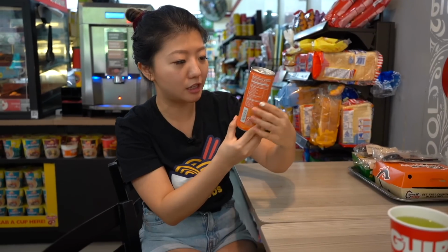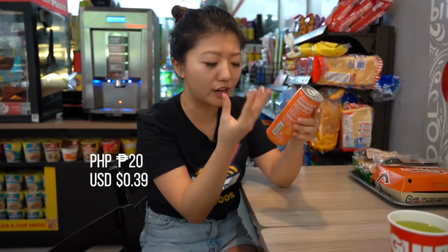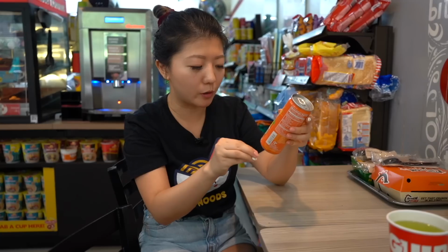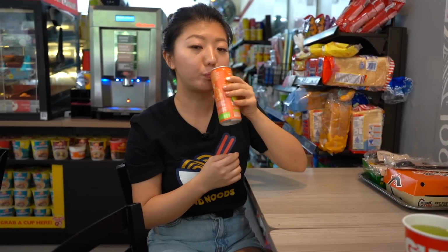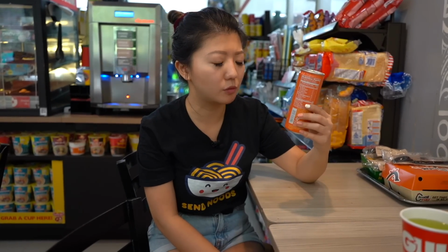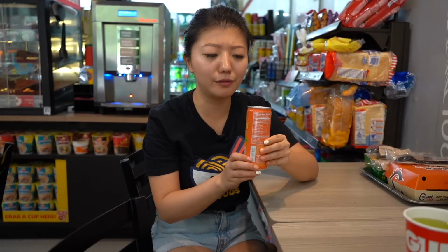So this is the calamansi juice. On it, it says natural, homegrown, eco-friendly. So any type of keywords they can put in there to get you to buy it, it's on this can. Refreshing. Okay, let's go. It's not as sour as I was expecting, because calamansi is quite sour, but it's not bad. It's like a very refreshing lemonade.